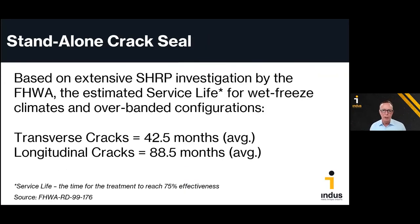There hasn't been a lot of research done on the topic of life extension, the longevity of this treatment, but I think probably the most exhaustive study I found was a SHRP study commissioned by the Federal Highway Administration back in the 90s. They did projects all over the US and up into Canada. The goal of the study was to determine how this affects service life. And they defined service life as the point in time when the crack treatment reached 75% effectiveness. So in other words, if they sealed 100 lineal feet of crack, how long did it take before 25 feet or more of that sealed crack was no longer sealed effectively?